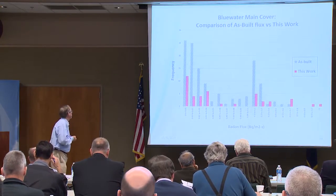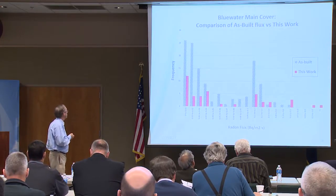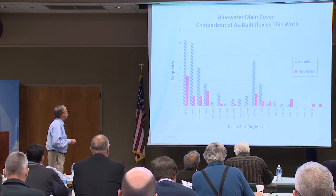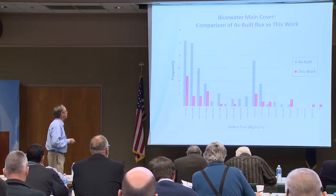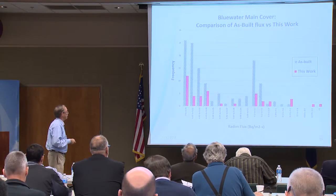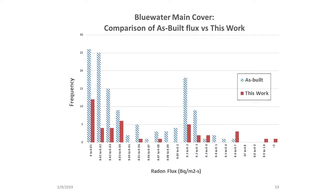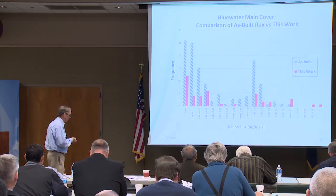So again, we can look at a comparison of the as-builts to this work, and we see the same kind of thing. Out here, we have a few samples now that far exceed any of the fluxes observed during the original as-builts. Well, that makes a lot of sense. There are plants growing on this thing now. Around those plants, we have these high fluxes. Back when it was built, you don't have those. But this is giving us an indicator of where this is going to go, potentially.